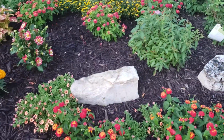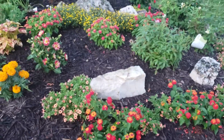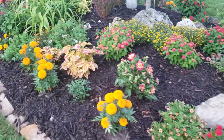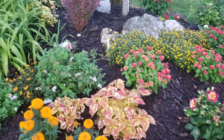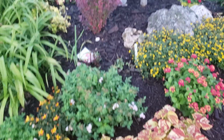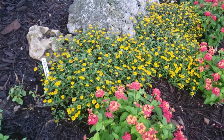The height of it isn't right for here. Lots of color, more of that Freckles Gold Coleus. Those are somewhat unique. Those are zinnias. Sunny Super Gold zinnias.